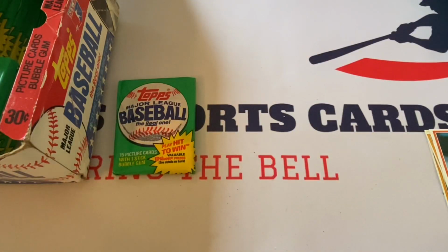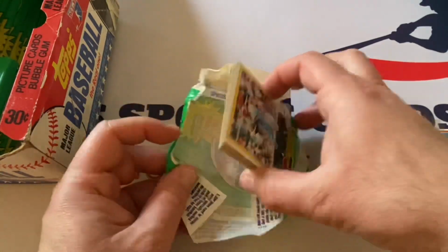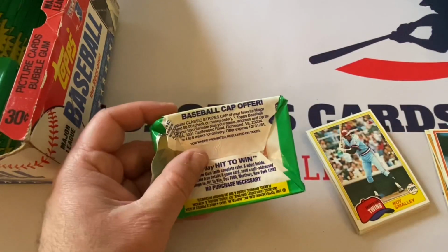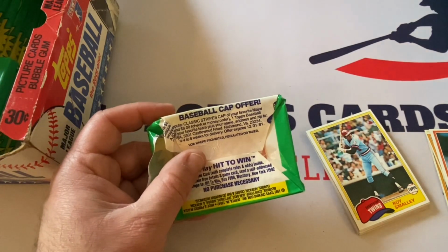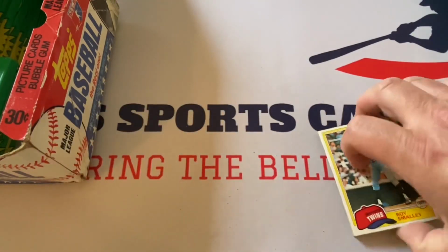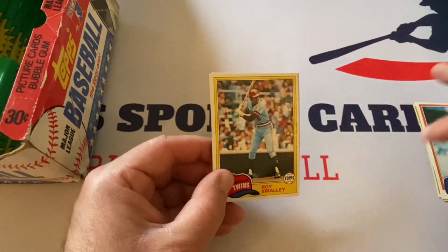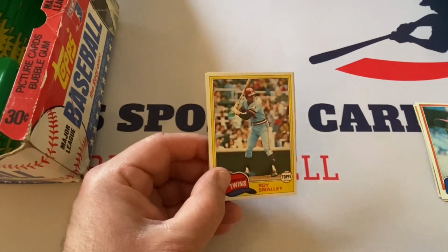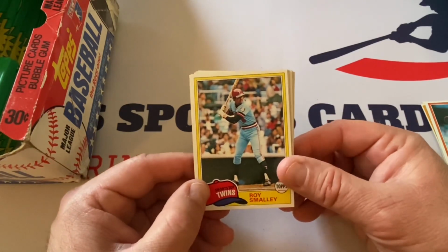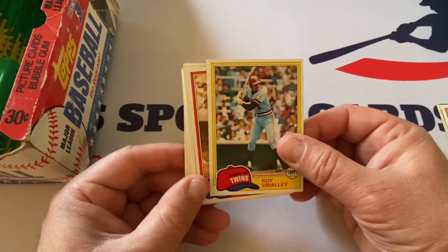Since we did start a new row here in the box. It's Roy Smalley. And we didn't really take a look around the wrapper too much, but you can see there's a baseball cap offer. This one has a checklist. So they have different ads in the back, but they have play hit to win, which is that game. And honestly, I must have thrown those away as a kid. I don't have any of those, so we're going to save those too. People think that's crazy, but that's like a piece of history. And 30 years from now, when my sons take these cards away from me when they're adults, they'll have all these things intact, and it's a nice little historical reference there with these game pieces as well.